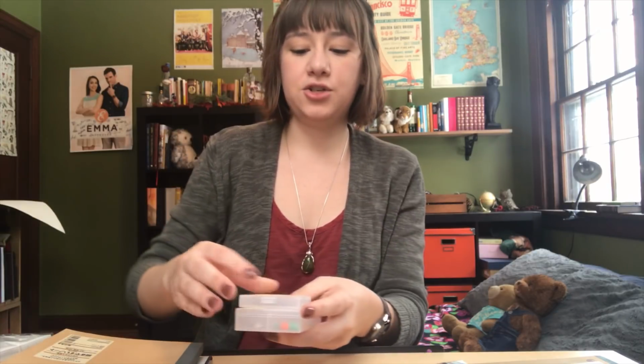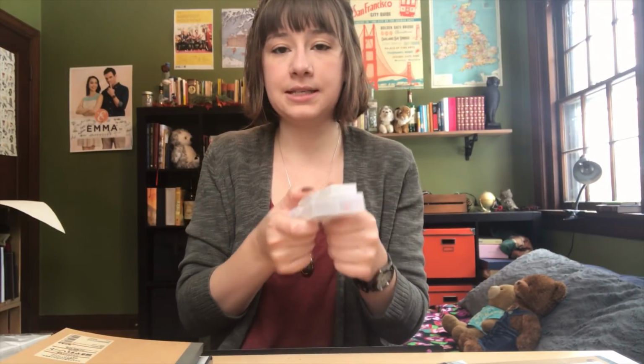And then the last couple things I got at Muji are actually not stationery, but I thought I'd show them to you anyway. I have this little bobby pin case and a pill box, and I just throw both of these things into my bag so I have them when I need them.